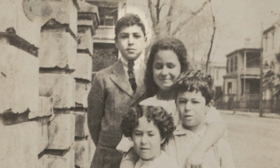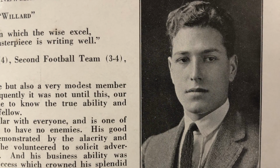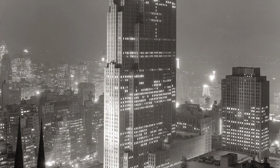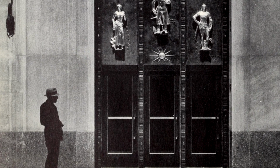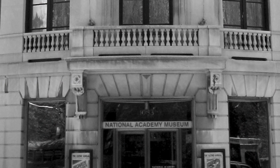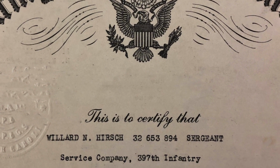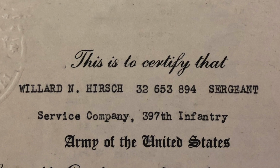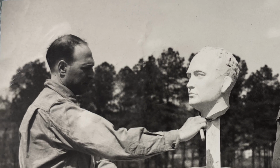Hirsch was a Charleston native born in 1905, who returned to his hometown after nearly 2 decades of artistic training in New York City. He had honed his skills in sculptural decoration while studying at the National Academy of Design and Beaux-Arts Institute in New York. Like so many others, Hirsch's life was changed by World War II. To his astonishment, he was assigned to serve back in his home state at Fort Jackson.